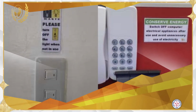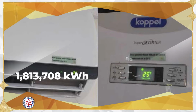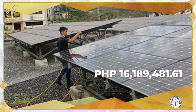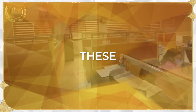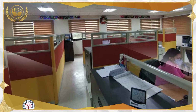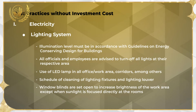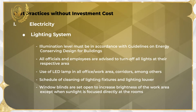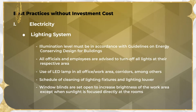The National Power Corporation head office was able to realize a total savings of 1,813,708 kilowatt-hour, equivalent to 60,189,481.65 cents. These were obtained through the implementation of the following energy efficiency and conservation measures. Best practices without investment costs. Electricity. Lighting system. Illumination level must be in accordance with the guidelines on energy conserving design for buildings.